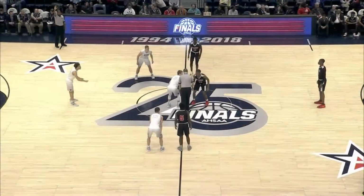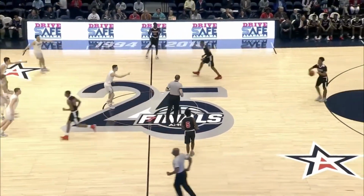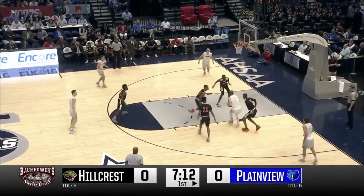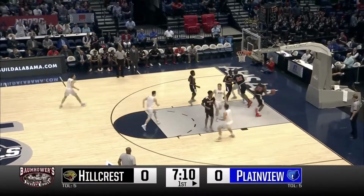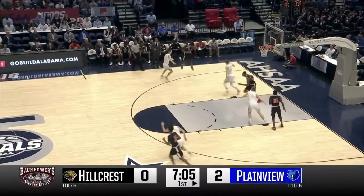Hillcrest, the Jags, will be in black with a red trim, while Plainview, the Bears, are in white with a blue trim. Meanwhile, Coach Griffin told me the Jags will shoot it coming off the bus. They shot 30. Inside layup, that's good. Plainview takes the early 2-0 lead.